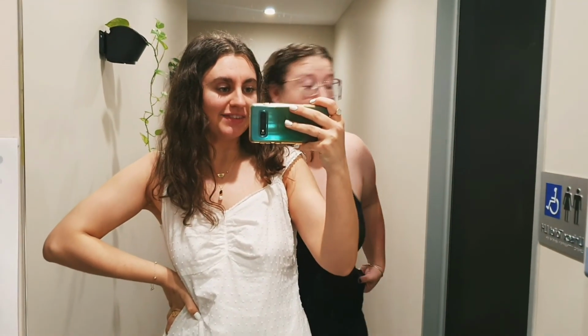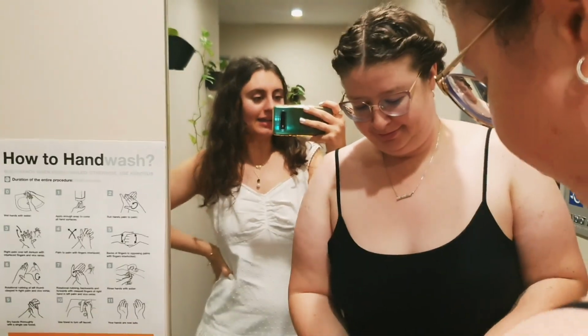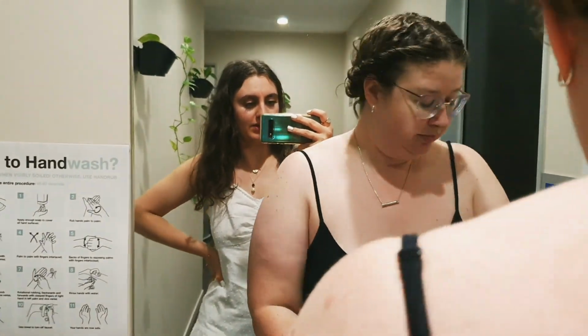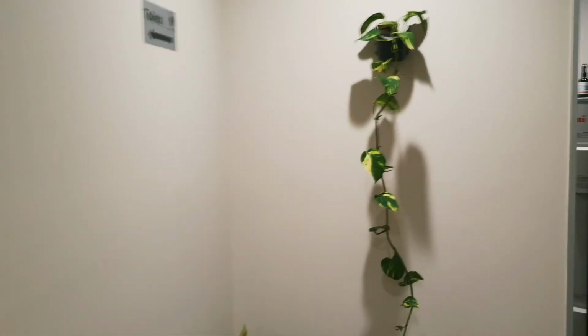We've just gone into the sauna. I literally just drove back from Byron now, and I've just met up with Tegan. We're about to jump in the infrared sauna. I'm so excited. This is such a cute place. What's it called, Tegs? City Cave. City Cave.